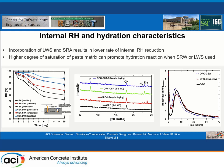can enhance the hydration of the CSA cement, and that's why we can see some ettringite formation in the absence of any initial moist curing. The same reason, or a different reason, would apply for SRW.